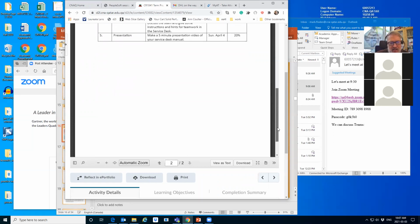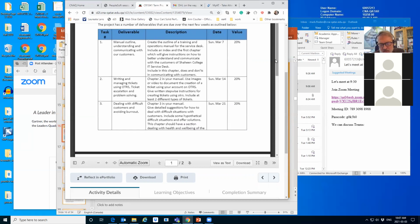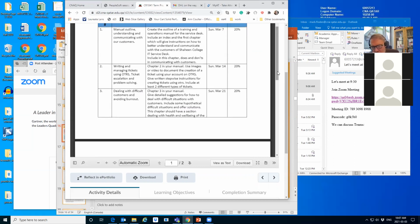So the idea is you're making a manual. I imagine this thing could have a total of 15 pages, something like that. There's 4 chapters, right? Maybe 20 pages at most. And it's going to be, Mark, this is how we should do our service desk. That's what the manual is going to be. Yes, somebody was trying to ask me something. Go ahead, Mark.